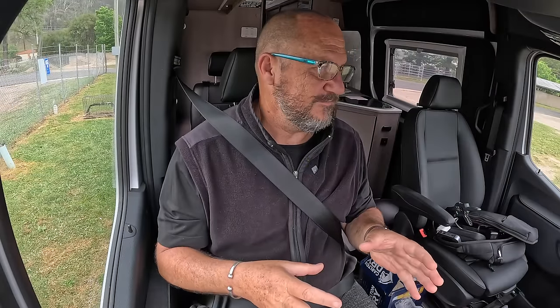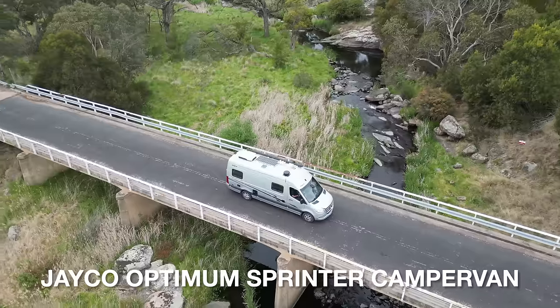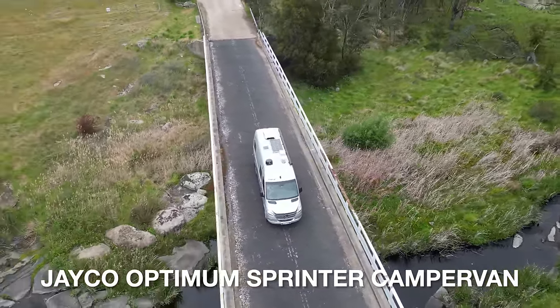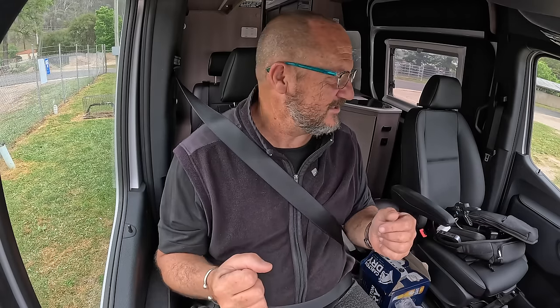This camper van is a Sprinter Optimum, and it's about 145 grand. This is a 2024 model. I'm going to show you through it in a minute, but it's just got everything you would need. If you were an individual thinking, I'm over my caravan and camper trailer, I'm going to sell all that and get myself a camper van, the numbers would have to make sense. I can understand why lots of people travel around the country, whether you're single or a couple.